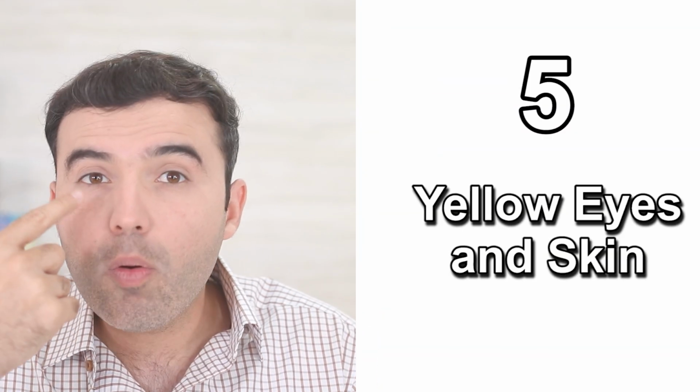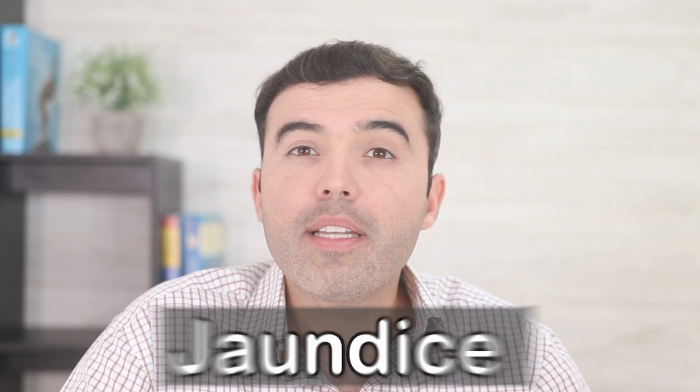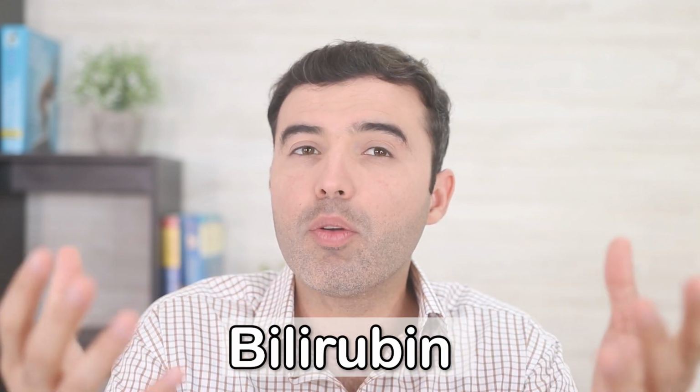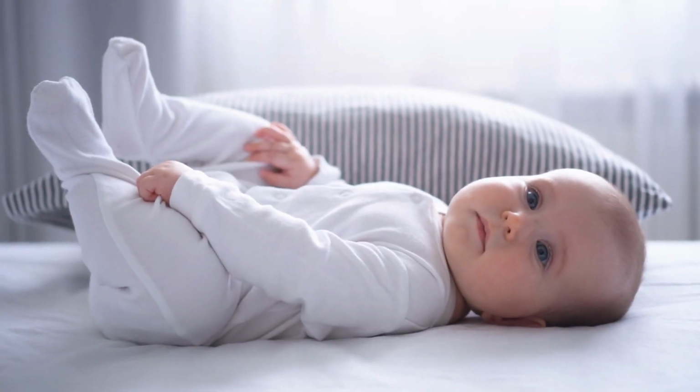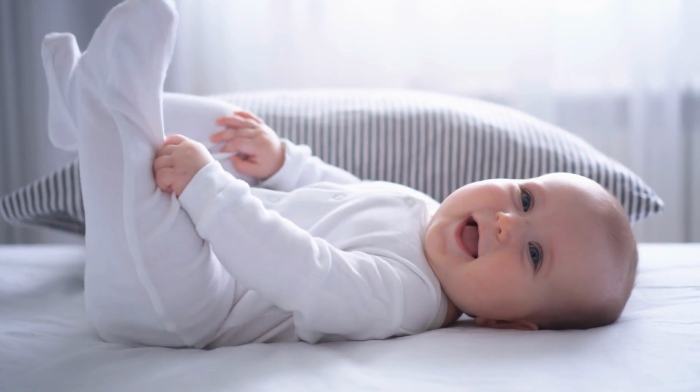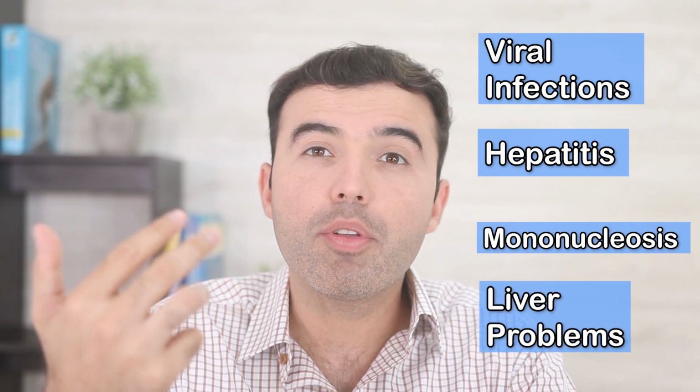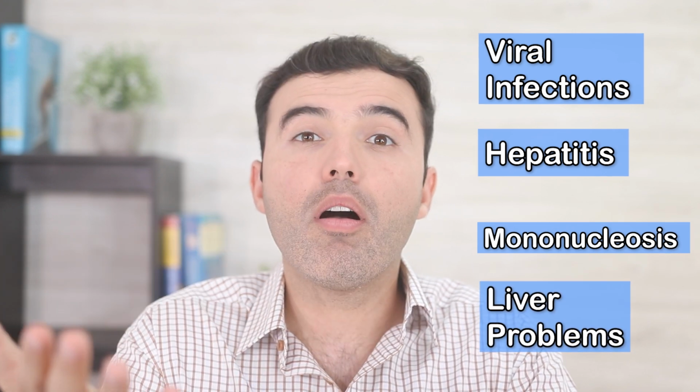Number 5, yellow eyes and yellow skin. This is known as jaundice. Doctors tend to see it a lot when there are liver problems. You see, jaundice happens when there is too much of a waste product made by your body, usually bilirubin, and bilirubin is a byproduct of the natural breakdown of red blood cells. In babies, it's usually harmless because their livers aren't mature enough to work the way they should. It gets better. In adults, jaundice can mean a more serious condition: viral infections, hepatitis, mononucleosis, problems with your liver, your gallbladder, your pancreas, alcohol abuse maybe. So you should get yourself checked before it's too late.